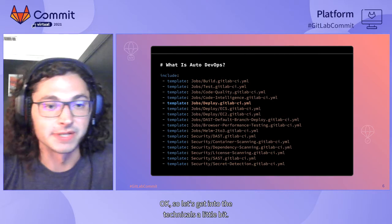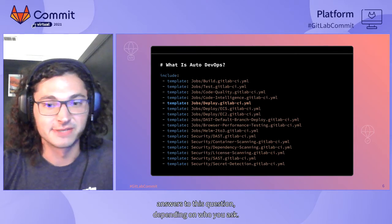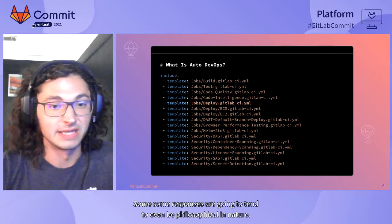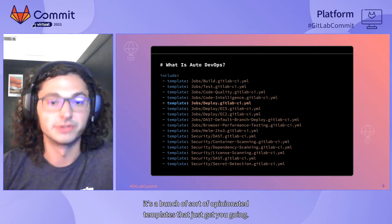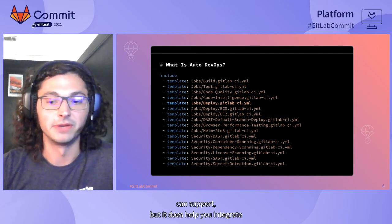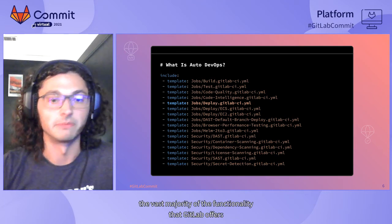Okay, so let's get into the technicals a little bit. What is Auto DevOps? I think you'll get a lot of different answers to this question depending on who you ask. Some responses are going to tend to even be philosophical in nature. But at the end of the day, this is what Auto DevOps is. It's a set of built-in CI templates that are composed together to give you what is referred to as the Auto DevOps pipeline. It's a bunch of opinionated templates that just get you going. It's limited in the set of use cases it can support, but it does help you integrate the vast majority of the functionality that GitLab offers right out of the box.